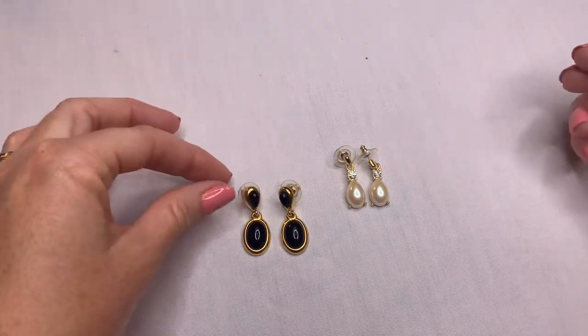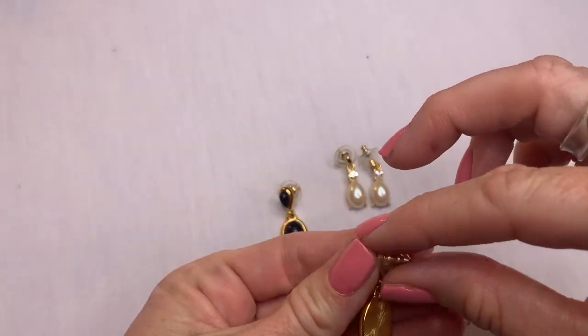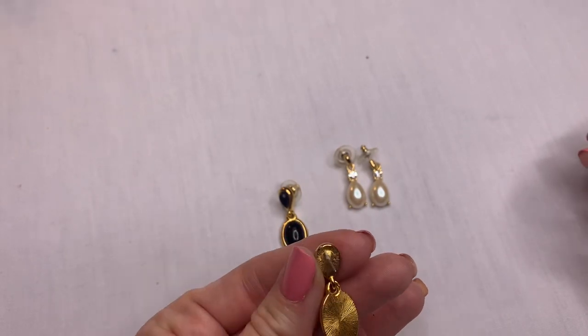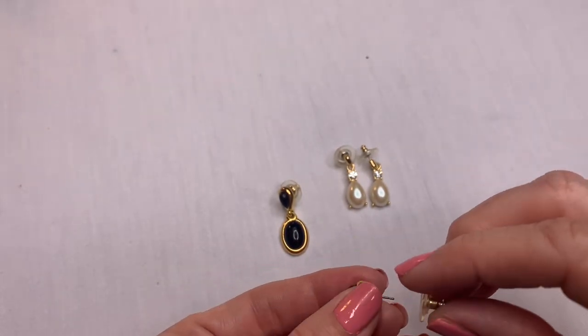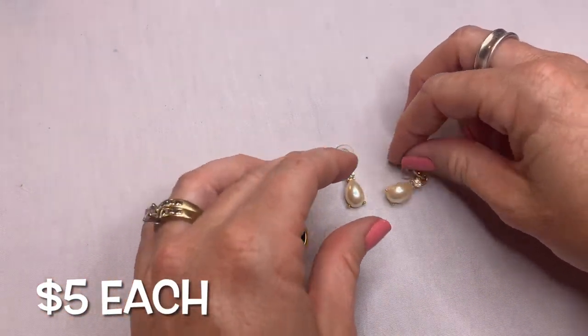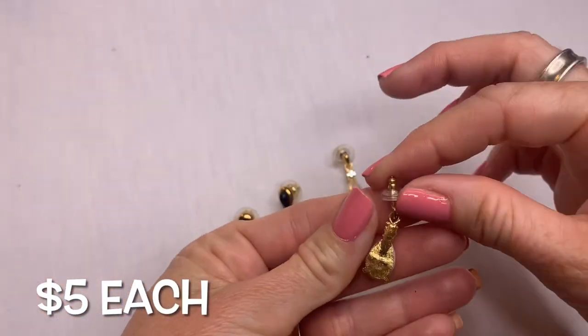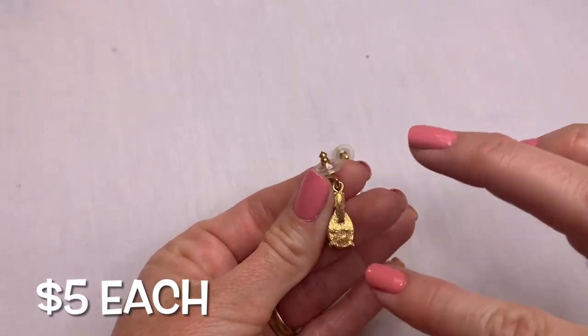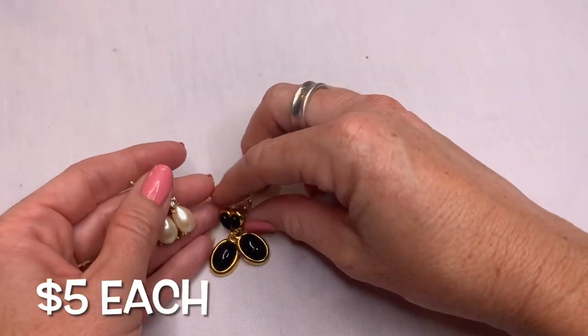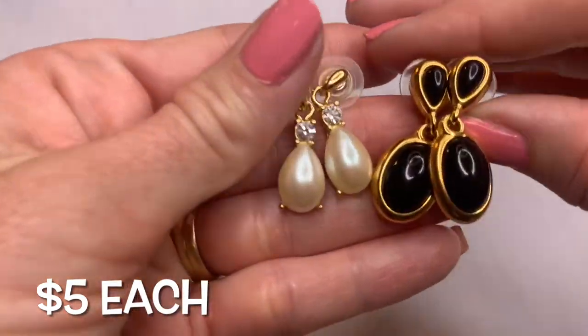First little bag has two nice pairs of earrings. Not seeing any brands. But here we go. Very nice.